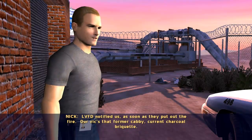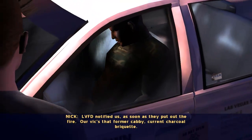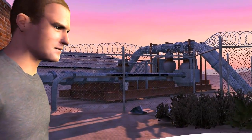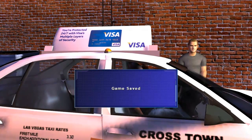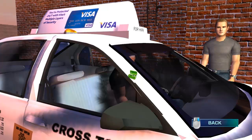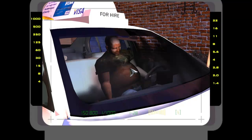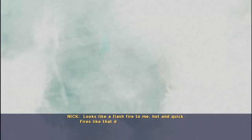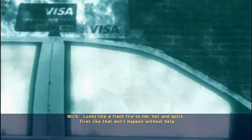LVFD notified us as soon as they put out the fire. Our Vic's that former cabbie, current charcoal briquette. Looks like a flash fire to me. Hot and quick. Fires like that don't happen without help.